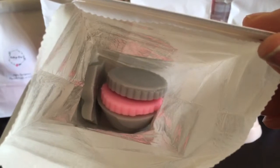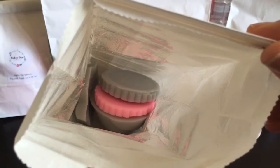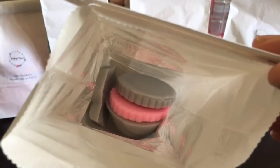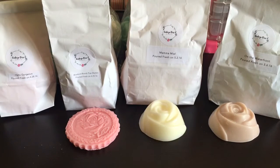So there are the other shapes in there. It looks like there are 2 smaller medallions that come in the 3-packs, and then one of those large roses, and then another rose off to the side. So plus this guy. And I weigh these.